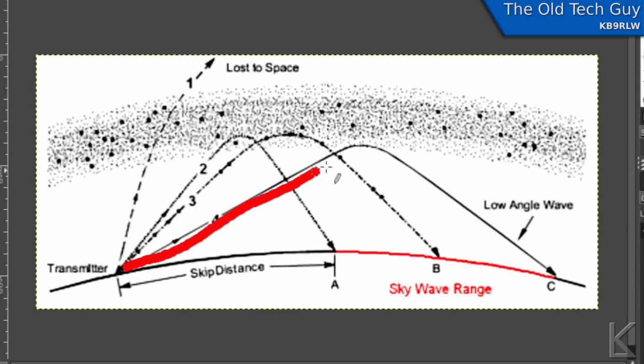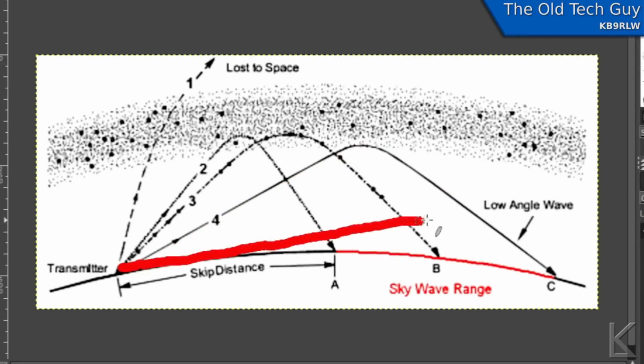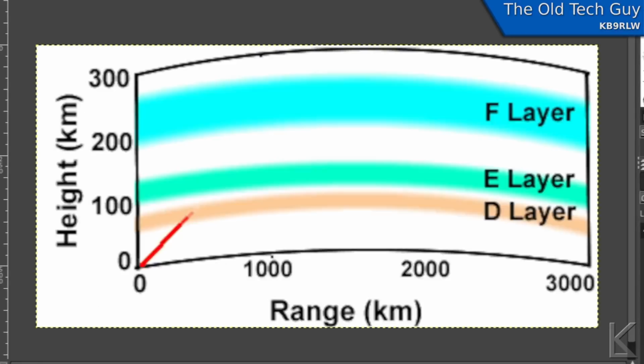That allows us to cover more distance via that skip than we would cover with just line of sight, where our signal would go straight off into space or often bounce further down, but would never reach this station. It would go over his head. So that's what propagation is. This charged layer of the upper atmosphere acts a little bit like a mirror for radio signals and bounces them back down. Now, there are multiple layers to the ionosphere, as we can see here.